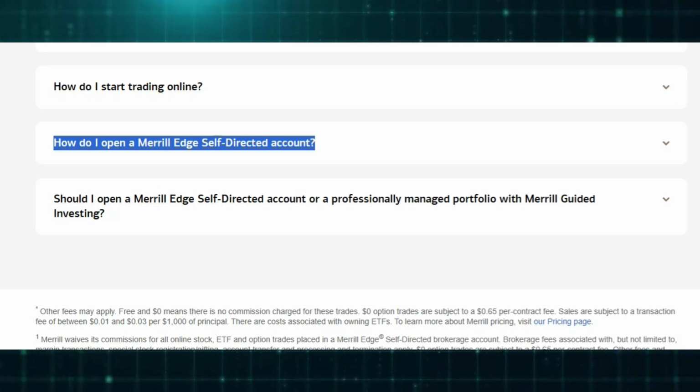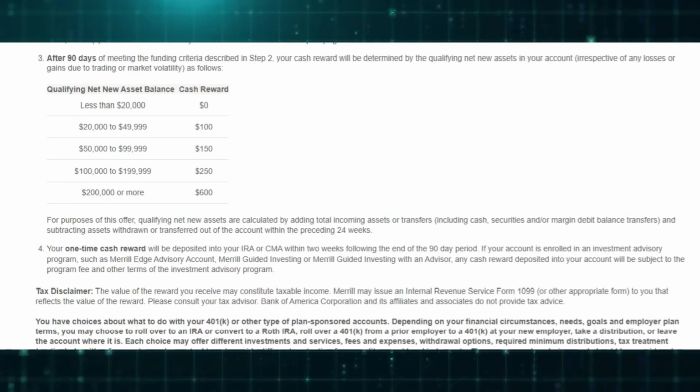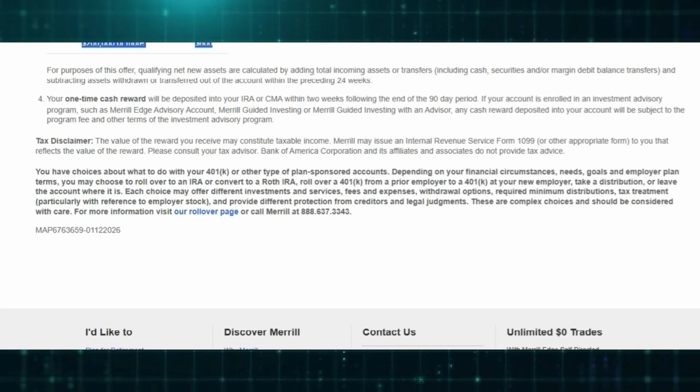If you're an advanced trader looking for more investment choices or fractional shares, you might be better off with Charles Schwab or Fidelity. But if you want a smooth, well-integrated experience with solid research and free trades, Merrill Edge is a solid bet.